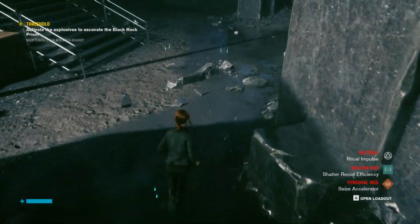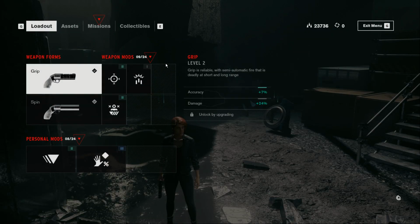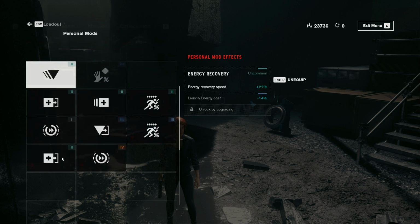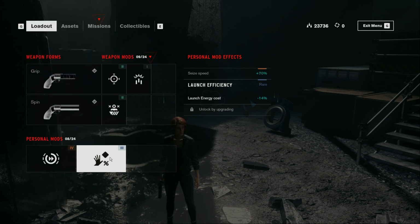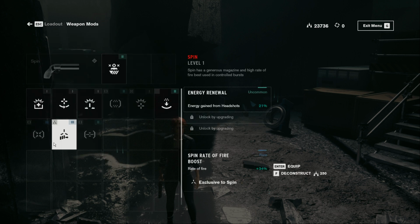Ooh, what is that? A seize accelerator of, I'm assuming... Nope, that's not what I wanted. I don't want to take that mission. That seize accelerator, I think, was just super high quality. Yeah. Wow, plus 70% seize speed. That's actually really good. We will totally use that. What else did we pick up? We got some stuff that seemed okay.